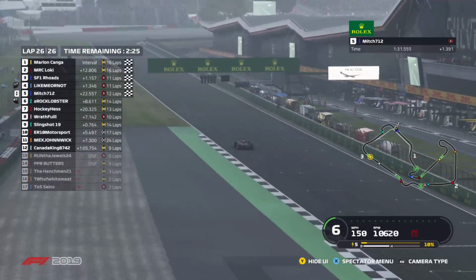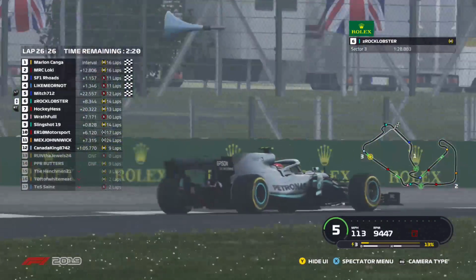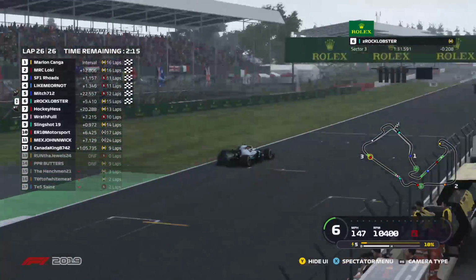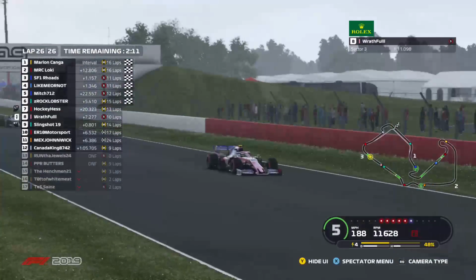Mitch comes across the line. That's going to slot him 5th. Rock Lobster, where's he going to fit? He's coming across the line. He's going to sit 6th. Hockey Hess is making his way around.